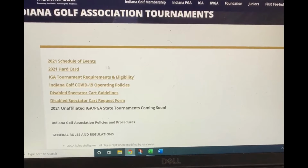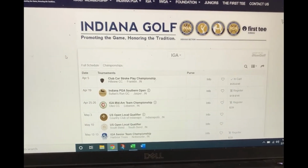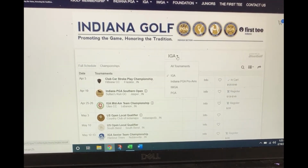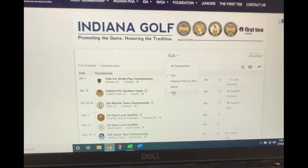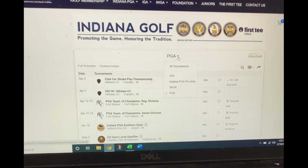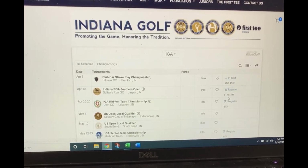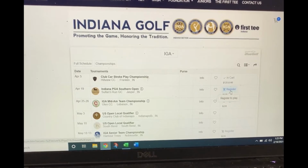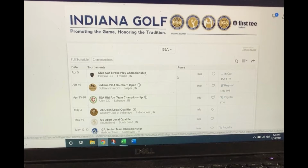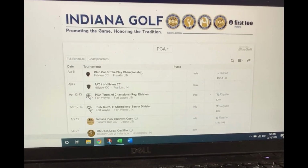One's the tournament schedule. That's something we're very familiar with. It's going to lay out all the IGA events, and like Paxton showed you with the junior program, if you want to jump over and see what else is out there for the PGA events, you can do that here as well. There's a little shortcut there. But if we go back to the IGA events, you can actually register here if you want. Registration is available here, or you can go back up into the login feature that Paxton showed you and log in that way. So there are a couple different ways you can log in and sign up for an event.